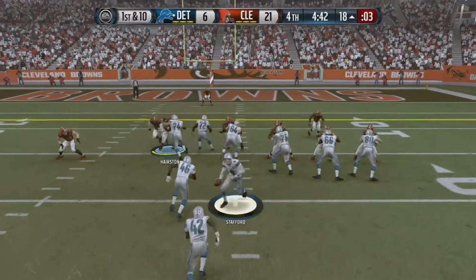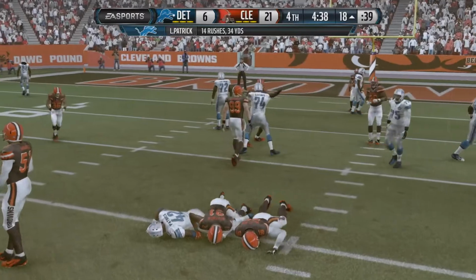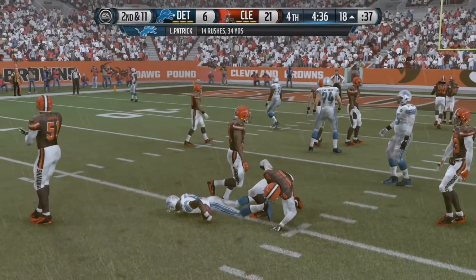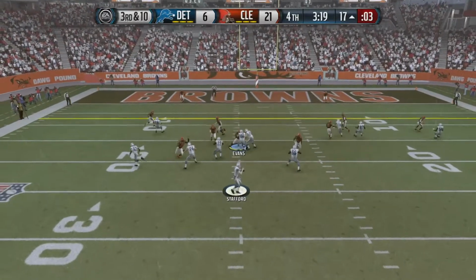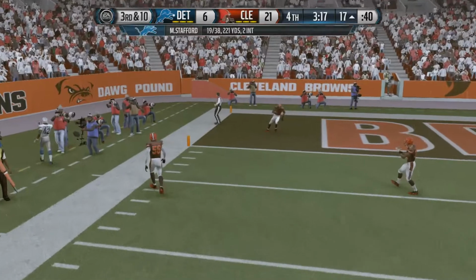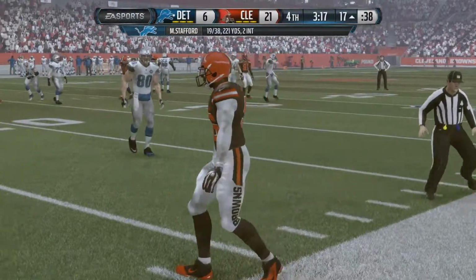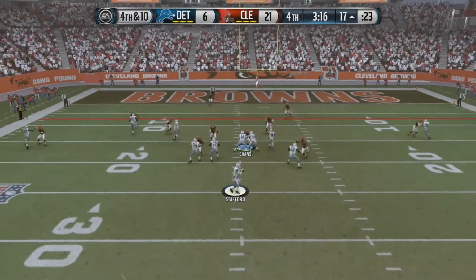1st and 10, Detroit. They hand it off to Patrick, and he's going to be stopped in the backfield for a loss of 1. And that would lead to 3rd and 10. Out of the shotgun, Stafford looks, fires, and this one's over the head of his running back, Patrick. And that's going to bring up 4th down. And the Lions offense is staying out there.